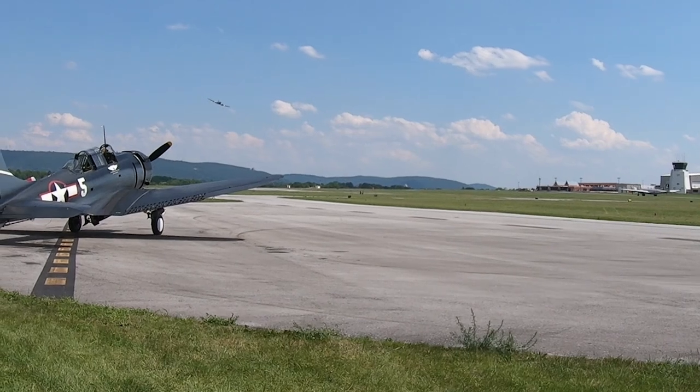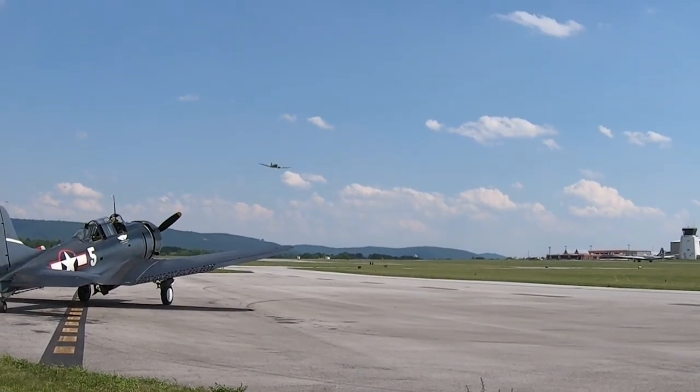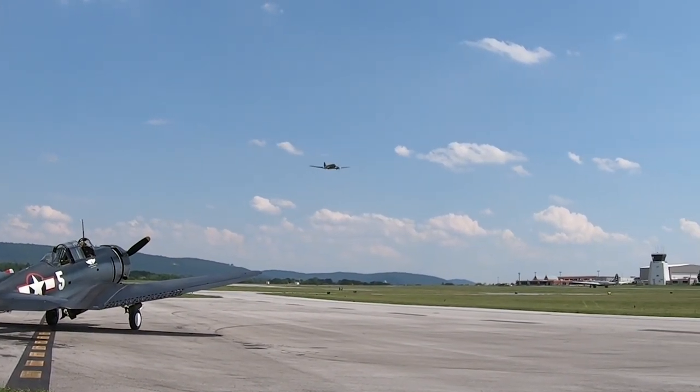If you could fit it through the door, it would carry it. The C-47, Hairless Joe.